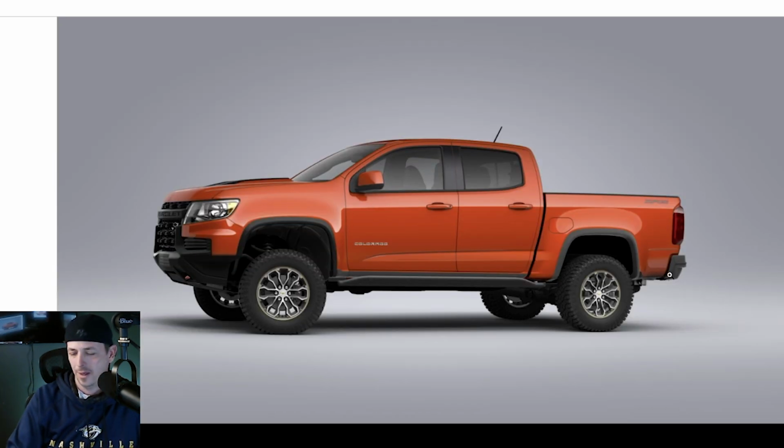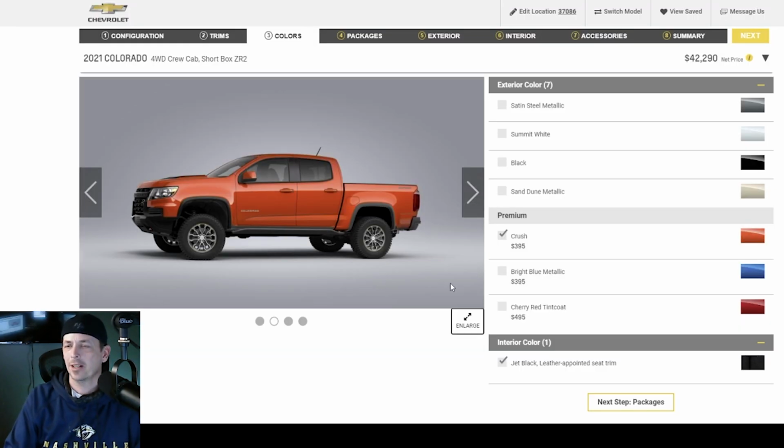And let's see, I think we can enlarge this here. We'll go through it once again real quick. I think that looks really good. And I think the wheels on this thing look so tiny. I believe they're a 31 Goodyear Duratrac is what they're putting on this. But not too bad.